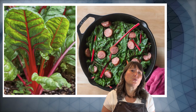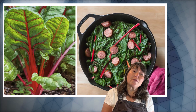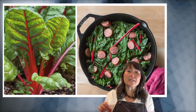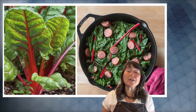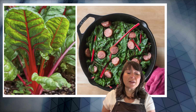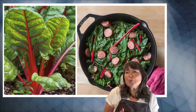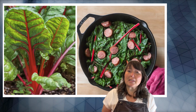Something about Swiss chard that's fun is I plant, and then I harvest 1/3 of the Swiss chard. I chop it up. I love to make it as a sauteed green because it adds those nutrients that are so needed in the wintertime to keep me healthy. Some of the nutrients that Swiss chard contains are vitamin A, vitamin C, and vitamin K, and it just adds the boost of nutrients I need so that I don't get sick and my family doesn't get sick.